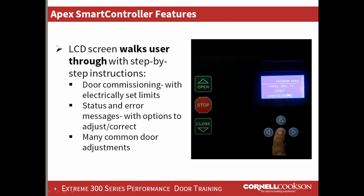It features an LCD screen that walks a user through step-by-step instructions for a lot of different things. The first thing is commissioning the door when you first set it up. It's something that I actually got thrown into cold. I had never seen the door before, I'd never seen the installation instructions, and they used me as a bit of a guinea pig to see if a marketing person could commission the door, and I could. I was able to do it, and it was very, very simple. It walks you through step by step and electrically sets your limits. One of the other nice features about it is that it actually auto-corrects phasing.